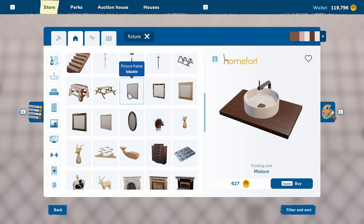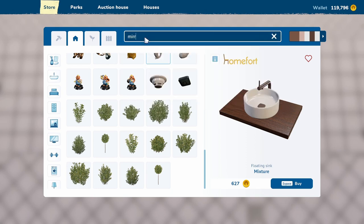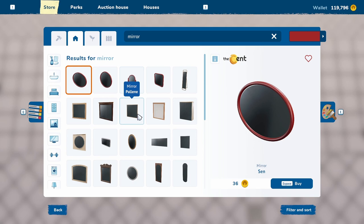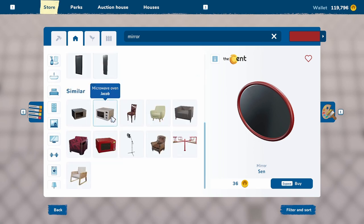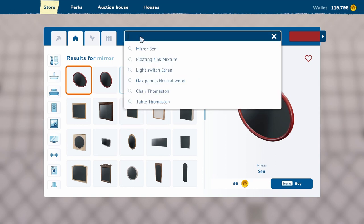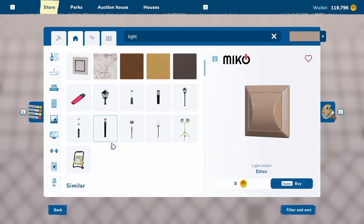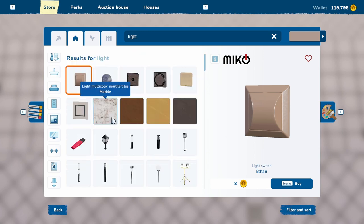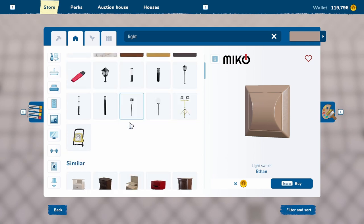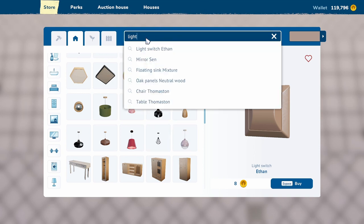Well. Okay, let me search by mirror. Apparently we don't have a light for those thingies. Well, we're gonna have to find something similar. Play light. So oh, they're all called lamps in here.